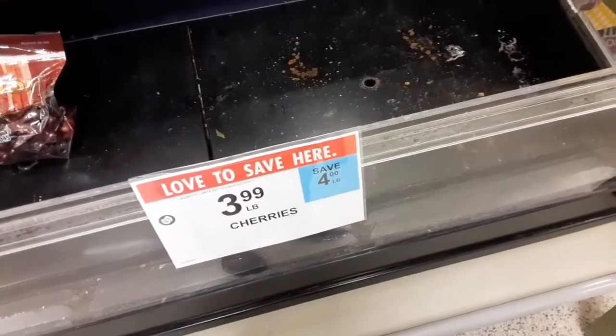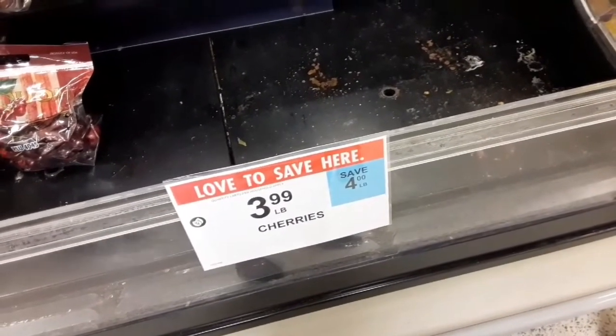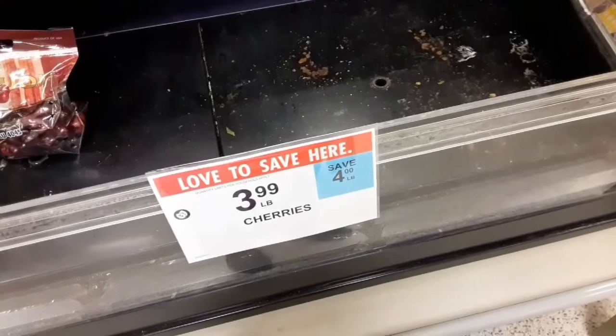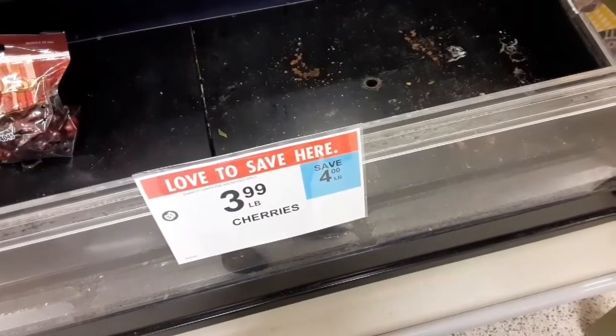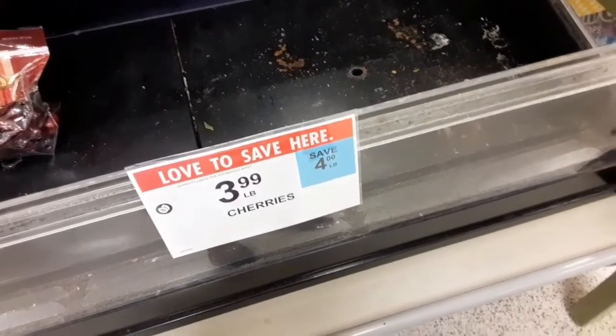My first item is gonna be the cherry. They are $3.99 a pound, so I'm not sure if you guys are interested in getting some cherries this week. Again, they are $3.99 a pound at Publix.